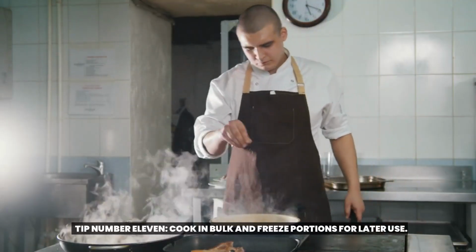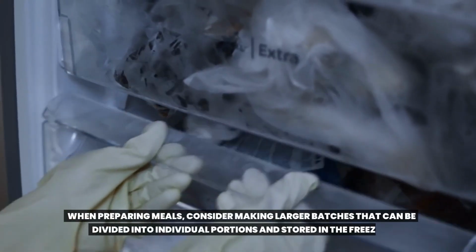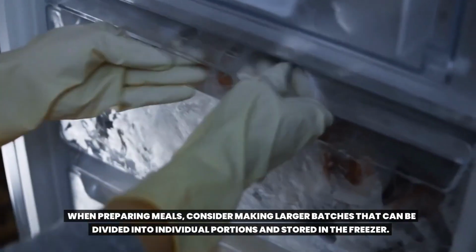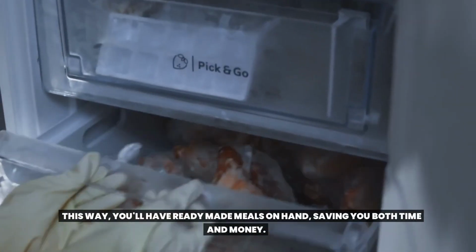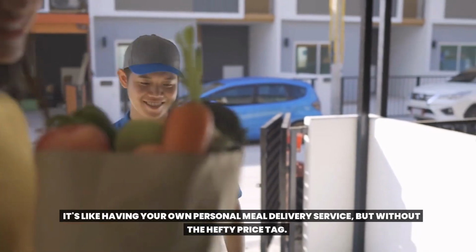Tip number 11, cook in bulk and freeze portions for later use. When preparing meals, consider making larger batches that can be divided into individual portions and stored in the freezer. This way, you'll have ready-made meals on hand, saving you both time and money. It's like having your own personal meal delivery service, but without the hefty price tag.